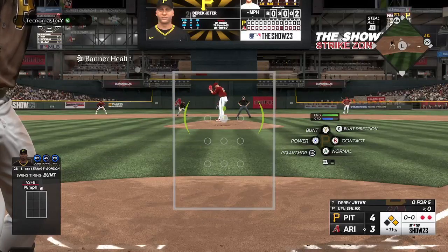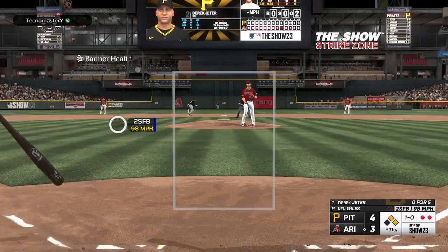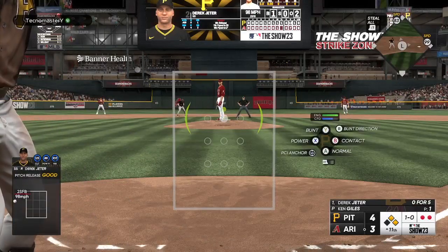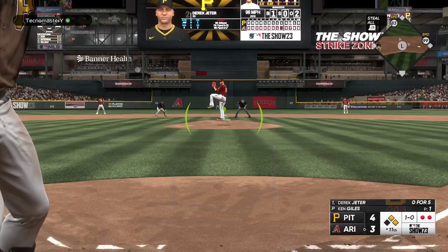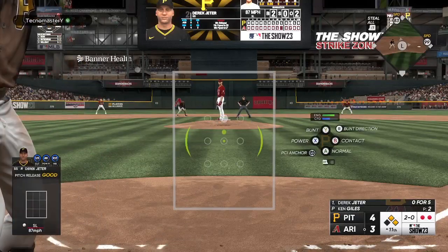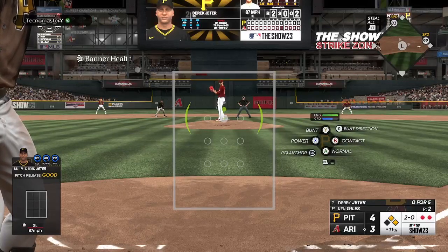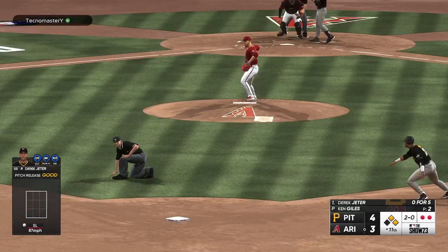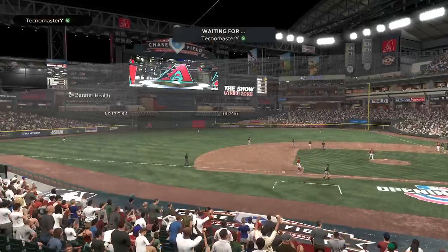Number 54. Digging in, Derek Jeter. First pitch, not close. Two outs, a couple of base runners at first and second. Next pitch misses, and now 2-0. Two balls, no strike. Pickoff move to second, and he's out. And they got him. That ends the inning.